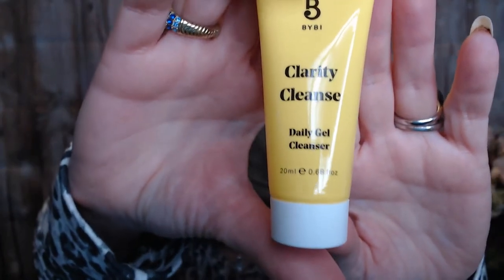Daily gel cleanser. And see if it's got any smell. It says it's got salicylic acid and chicory root. Oh, it smells nice. It smells spicy. It says just use a pea-sized amount to your damp skin, massage over your face and neck. Once it lathers, rinse well with water.